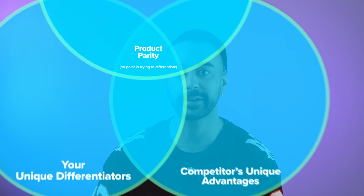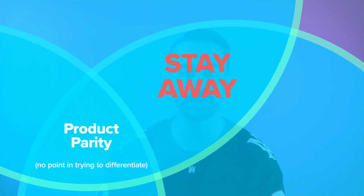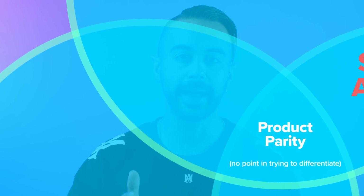The space where your competitor's advantages and your buyer's wants overlap is the area that you need to steer the conversation away from. And the space where things that are unique to you overlap with what matters to the prospect, that is your value wedge.